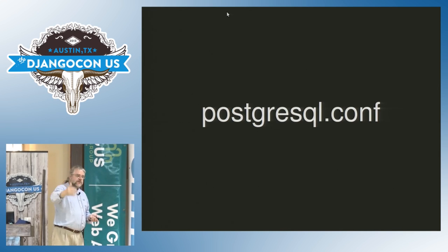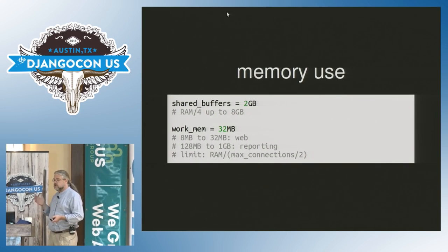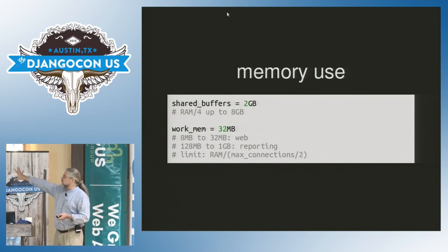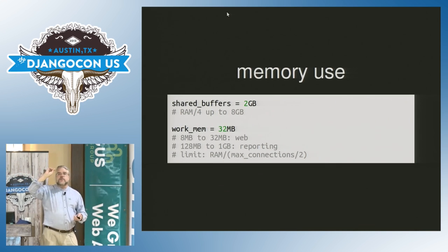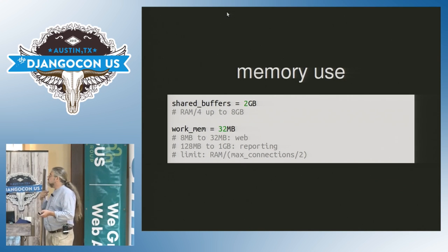Now, having gone through all the stuff to scale your infrastructure, I am actually going to have some notes on postgresql.conf, but I'm doing this last because, like I said, it really is the least important thing. So I've got some configuration stuff in here. I will put up the slides later on, so you don't need to write this out. Postgres has 230-some configuration variables. You only care about a tiny handful of these. Here's a few of them.